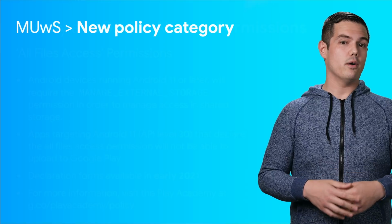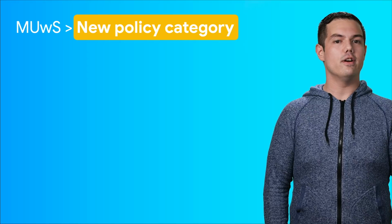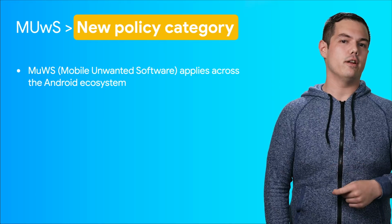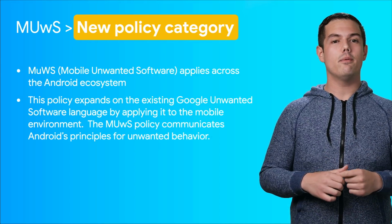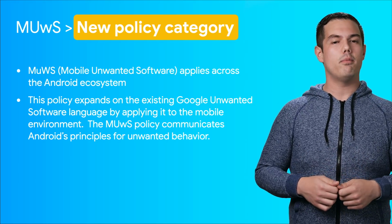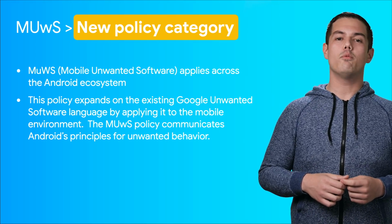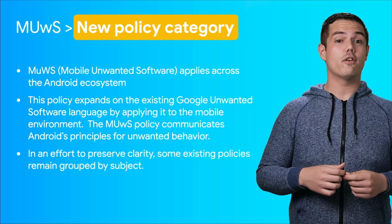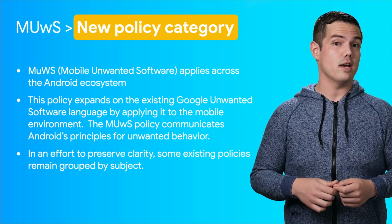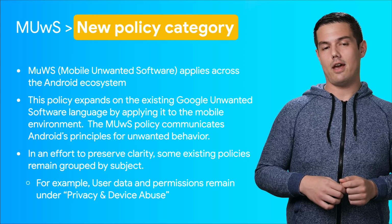Mobile Unwanted Software, or MUwS, creates a very poor user experience and mechanisms to enable malware and other malicious behaviors. MUwS applies across our Android ecosystem, and the new policy is developed to expand on the existing Google Unwanted Software policy by applying it to the mobile environment. The MUwS policy communicates Android's guiding principles for unwanted behavior. In an effort to preserve clarity around enforcement, some related existing policies remain grouped by their subject, like user data and permissions, which will remain under the privacy and device abuse category.